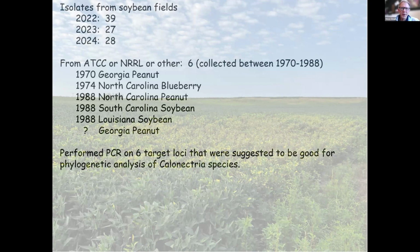So what we did is people have recommended certain genetic targets. You can do PCR and get the sequences of those regions and then compare them to see how much variation there is between your isolates and see how similar they are.